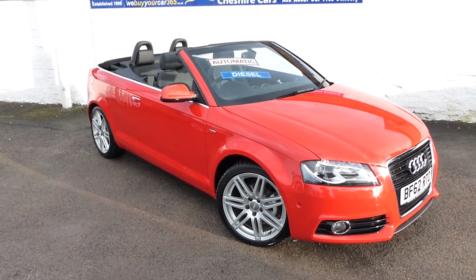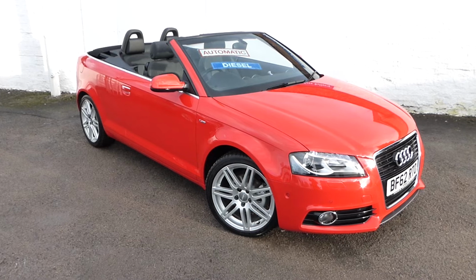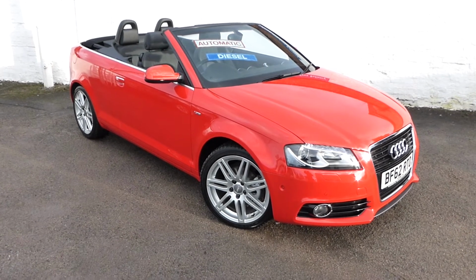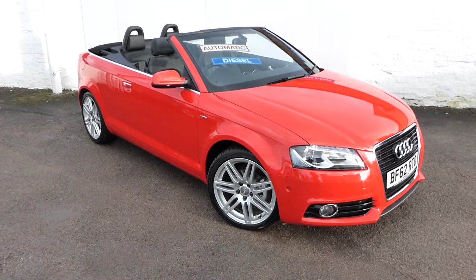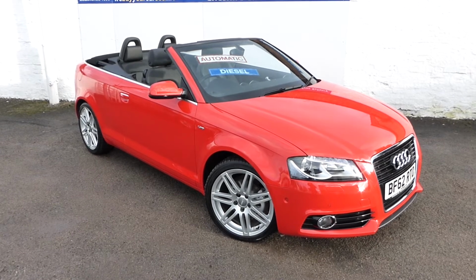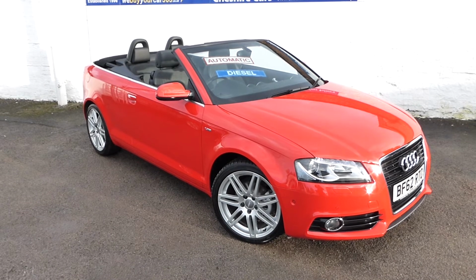Obviously the S-Line comes well equipped anyway, the lovely high gloss detailing and the aluminium brush trim inside, these lovely S-Line alloys in great condition to be fair, and she's also got front and rear parking sensors and Audi navigation plus Bluetooth, so a lot of really valuable extras.